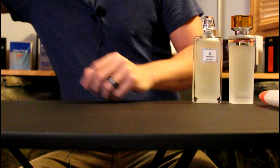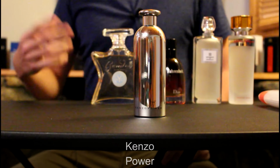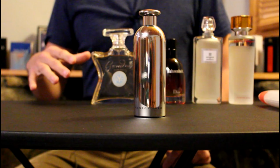Also picked up Kenzo Power. This is a men's scent, but it really leans more unisex. There are a lot of flowers in there, also some coriander and cardamom, but overall it develops into a more floral scent. It is nice and it is unique though.